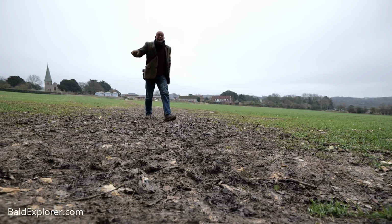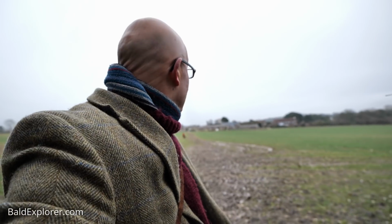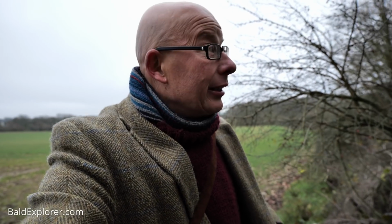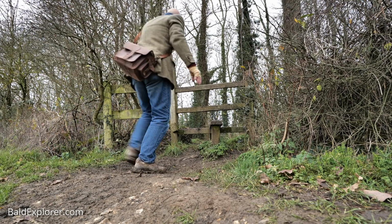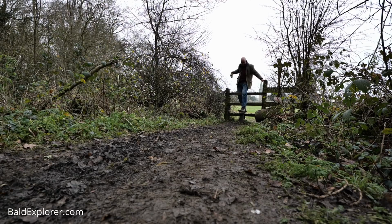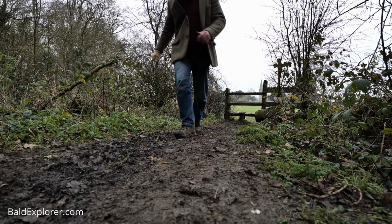Well, the first part of my walk involved going across this muddy field behind me, and now we're going to come up into some woods. Well, it's very muddy today, very muddy on this path. Oh my goodness. Have a look down there.